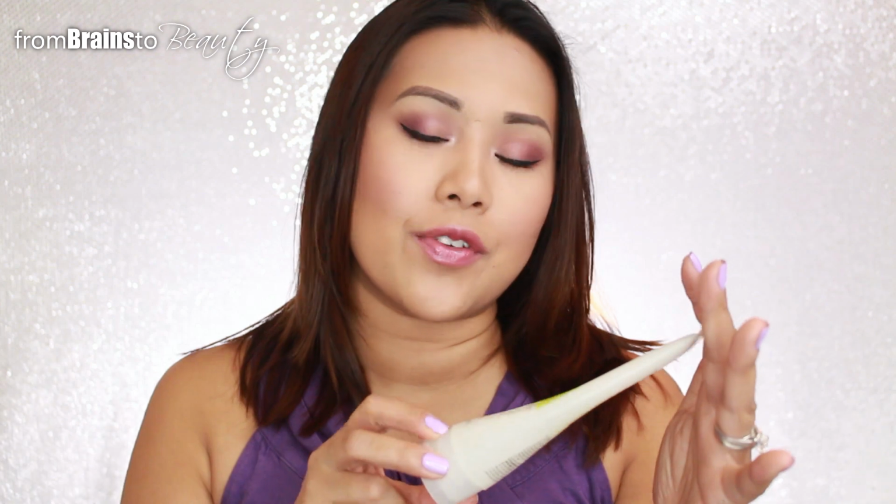Last but not least is the Neutrogena Naturals Purifying Pore Scrub. I do have sensitive skin, so I do like this. I've repurchased this a million times. This is probably like my 20th bottle of it. I'm currently not using it as I am trying an Olay scrub for acne right now, and that has actually been doing great. However, once that ends, I will probably go back to this.